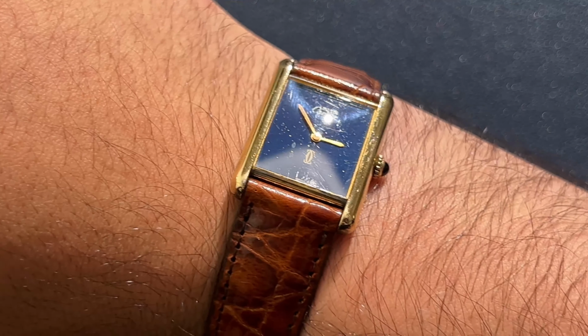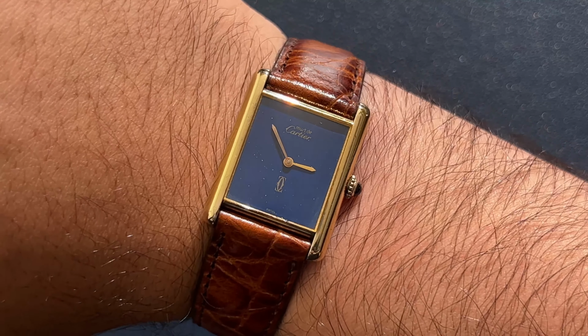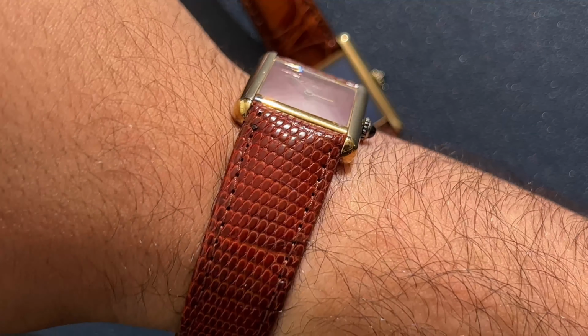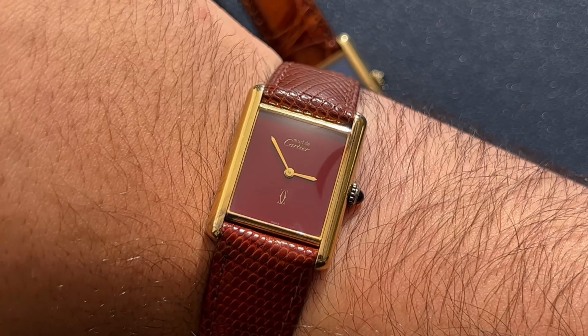For anybody looking to get into the luxury watch market and who loves the timeless design of a Cartier Tank Louis like this, the Must De Cartier Tanks are a great option for well under $3,000, depending on the dial, variation, condition, and the contents that the watch comes with. These two examples are in different price brackets, and that's because the Lapis dial is more expensive and more sought after. For right under $2,000, you can have a gorgeous 23 by 30mm men's Cartier Tank with a Lapis dial, or for a few hundred less, a very crisp red dial.